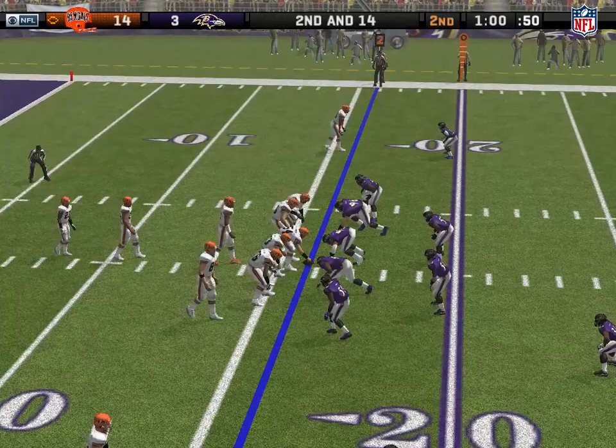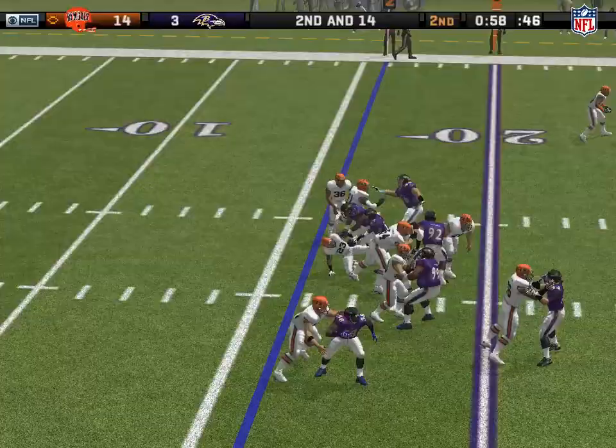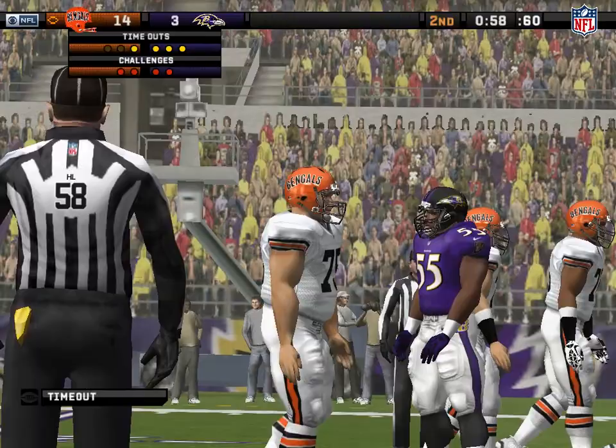Let's go now. Out of the I formation. Gives the ball off. Suggs is there for the tackle. At the 17, number 23 takes it up the middle for a yard or two.